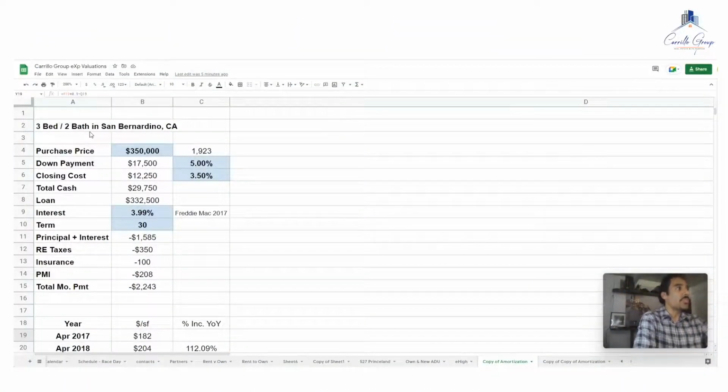For the purpose of today's episode, we'll assume a $350,000 purchase of a 3-bed, 2-bath home in San Bernardino in 2017. We're looking at a 1,900 square foot house. At that time, that'll be about $350,000. That's actually a nice sized house and a good price at that time, assuming a first-time home purchase.